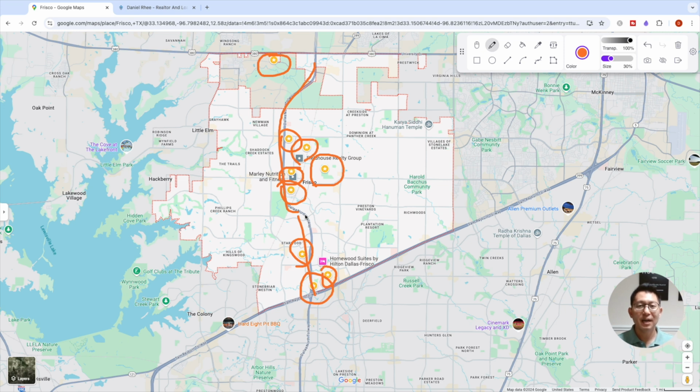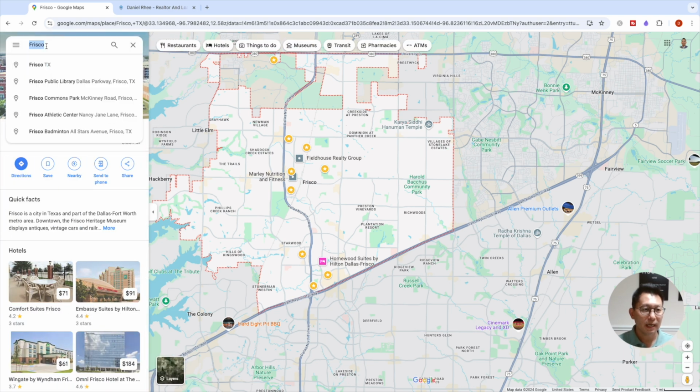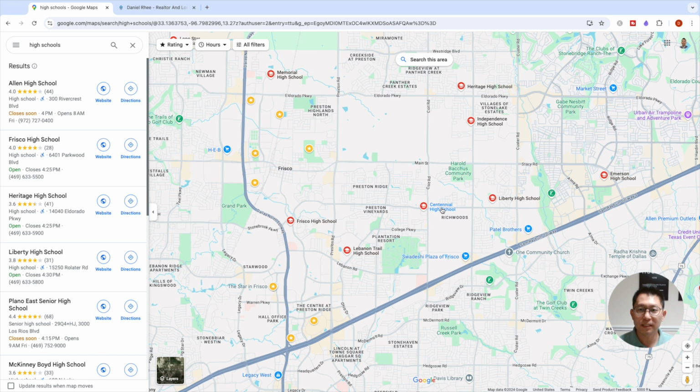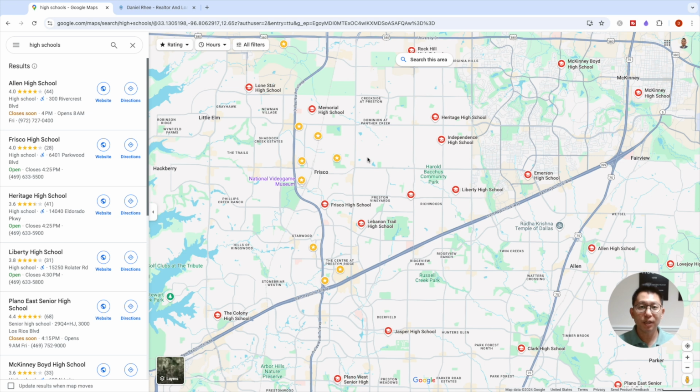A lot of great schools in Frisco as well. So if we were to, for example, just type in high schools here, let's take a look at these high schools in the Frisco area. You can see here Frisco High, Lebanon, Liberty, Centennial, Independence, Heritage, Memorial. All these high schools, this Frisco ISD, are just some great schools, some really high school ratings, very competitive.